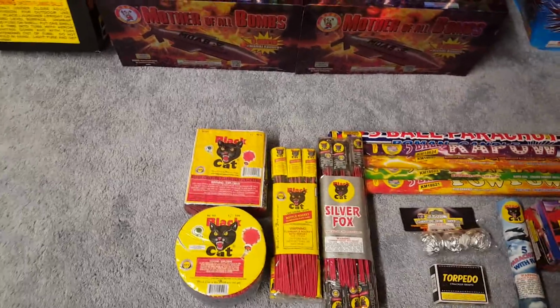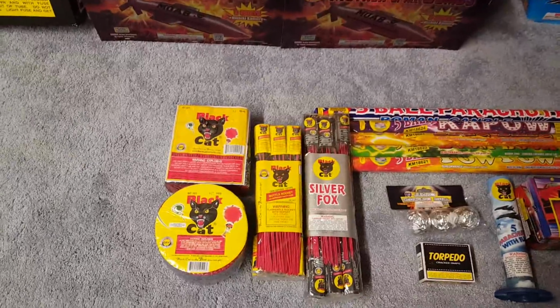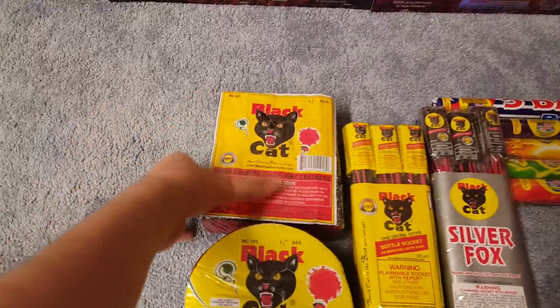All right, so that's pretty much it for the cakes. Now we're going to get to some small stuff that I also picked up from Sandusky Fireworks. And it's kind of stuff that I always wanted to get, or rather I should say, it's been a while since I've gotten. So I picked up some Black Cat firecrackers here.